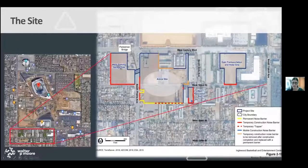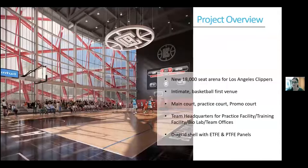The project itself includes an 18,000 seat arena for the LA Clippers. It is the first basketball first venue, which is what they're calling it, meaning that the arena is not designed to be a multi-purpose venue for other events. It is primarily focused on basketball only. There are three courts, including the main court, practice court, and promo court.